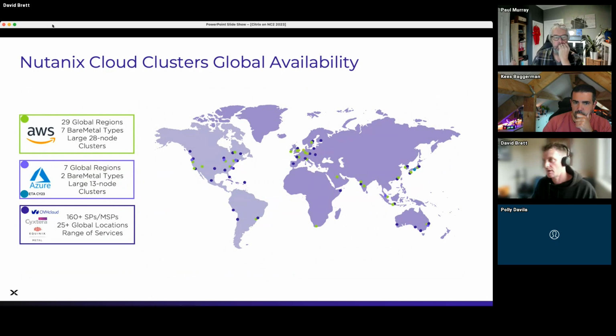This is just a quick overview of the global availability. We do have more presence in AWS because that was one of the first public cloud vendors we onboarded. We also have a fair amount of Azure presence globally. And then we've got third parties that will host NC2 for us in a bunch of different regions that we may not be onboarding with one of the public cloud vendors, like OVHcloud or Equinix.